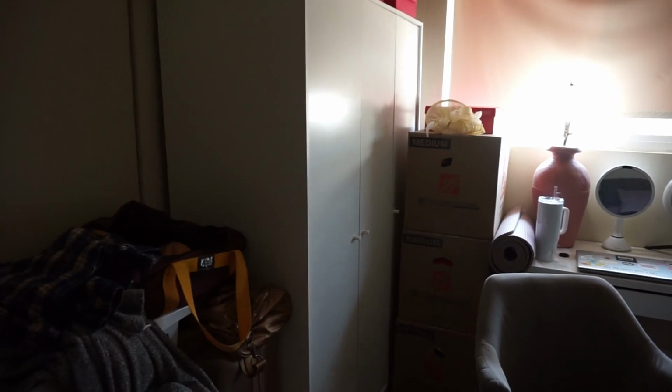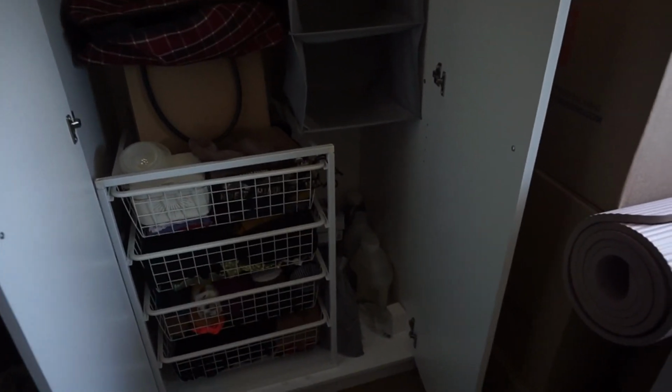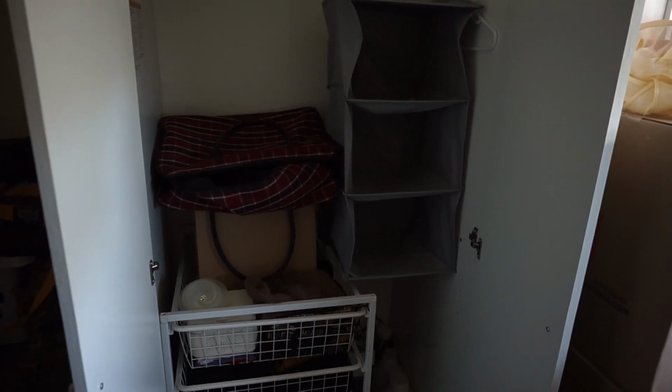On this side, I have my wardrobe closet, which I had in the old house as well. Right now, I don't really have too much in there. The only thing I have in there at the moment is a little hanging organizer, and then I have my other wire drawer situation. Then I have all my laundry detergents and dryer sheets and things like that over there for storage. And I'll probably store clothing and shoes and stuff in here.